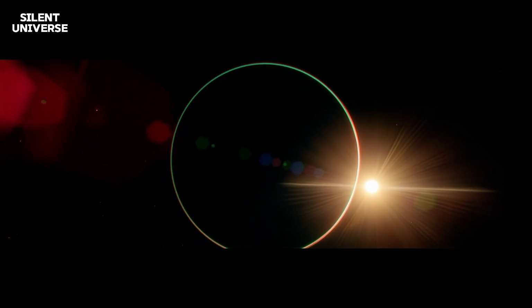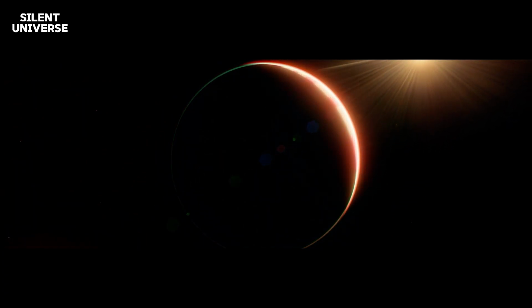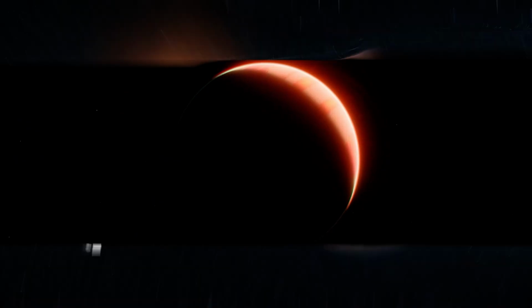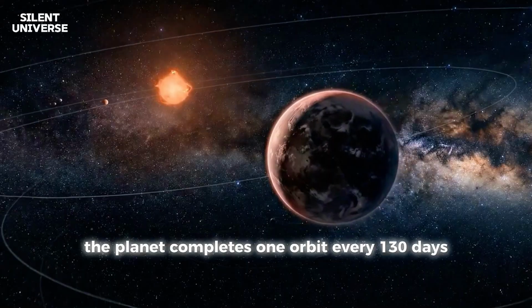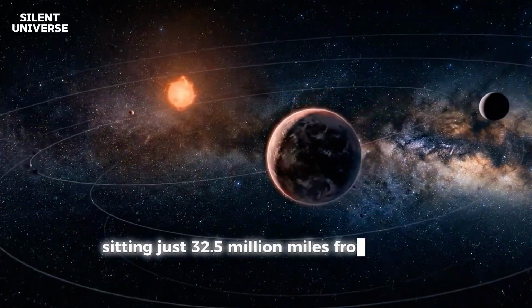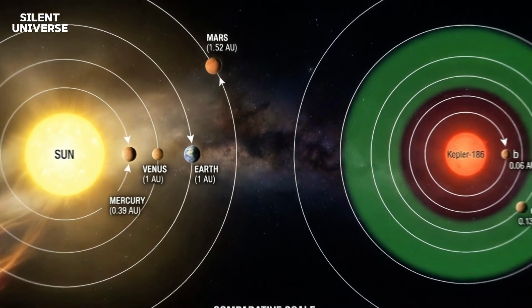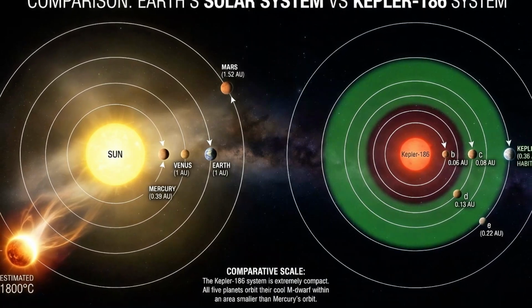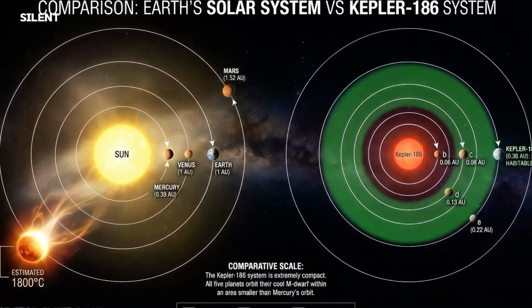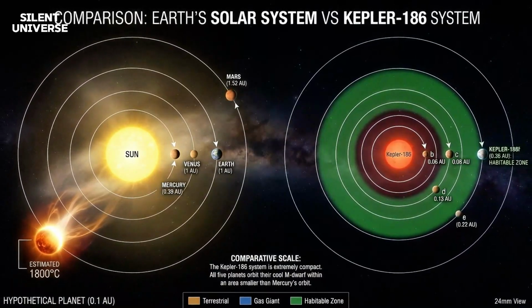Distance from star tells you almost nothing by itself, and Kepler 186f proves exactly why. The planet completes one orbit every 130 days, sitting just 32.5 million miles from its star. Drop that same distance into our solar system, and the planet would be circling comfortably inside Mercury's orbit, close enough to be scorched beyond recognition around our sun.